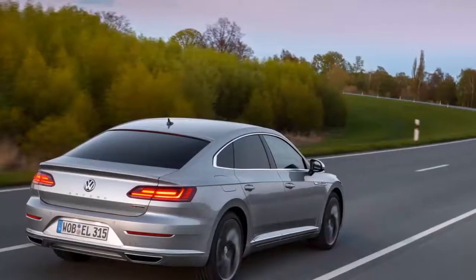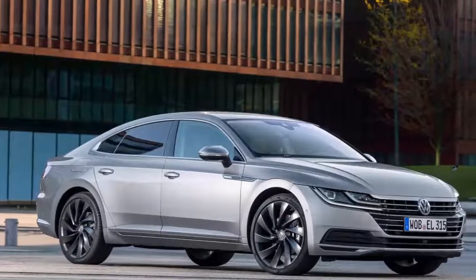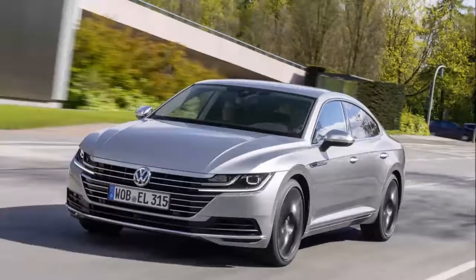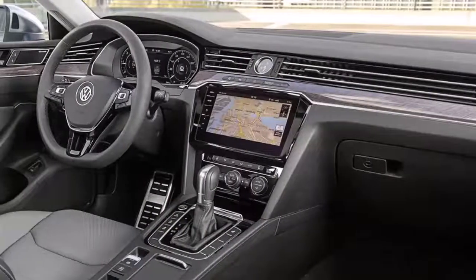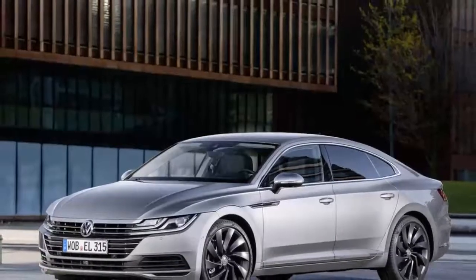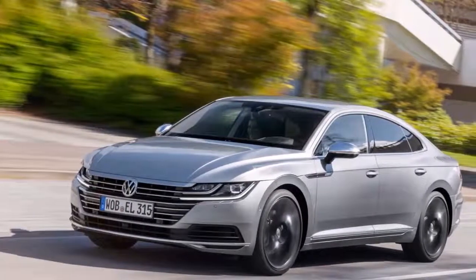A half-inch shorter in length than its conventionally styled sibling, the Arteon rides on a 1.4-inch longer wheelbase, and is 1.5 inches wider and 2.3 inches shorter in height. Compared to the CC, the Arteon is 2.4 inches longer and rides on a 5.2 inch longer wheelbase. The stretch in wheelbase is entirely in the rear and allows the Arteon to provide rear passengers with an extra 0.6 inch of headroom, now totaling 37.2 inches.